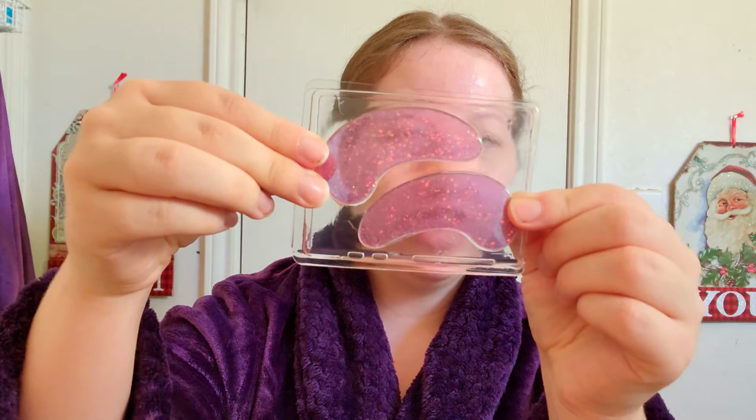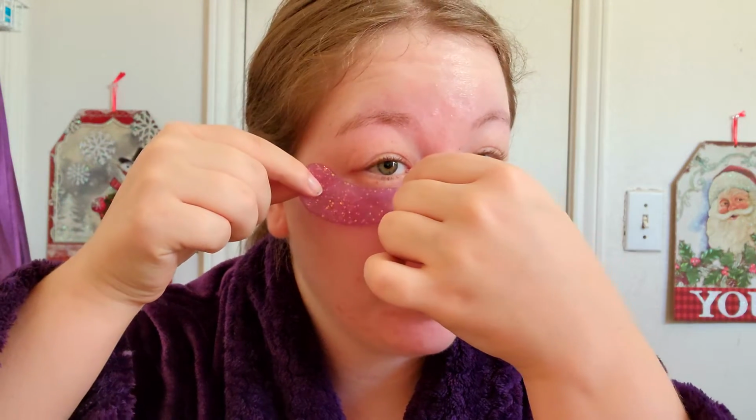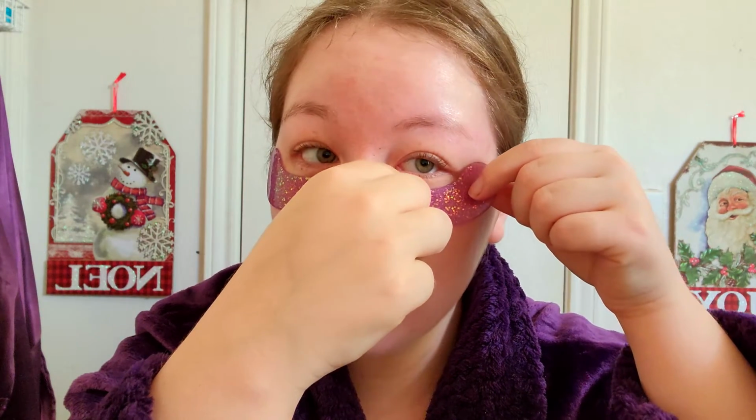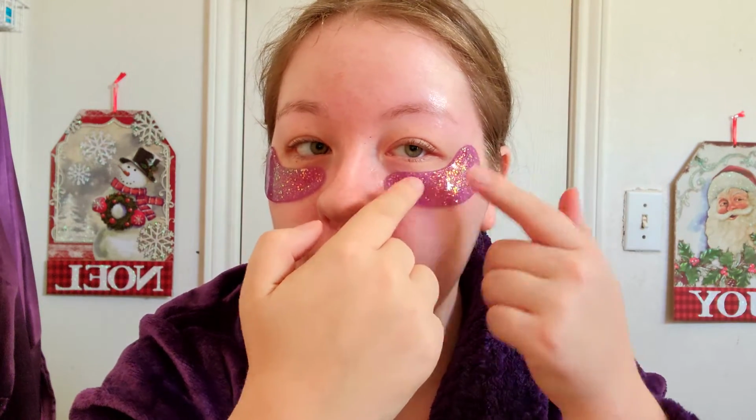This is what they look like. And honestly, I love these so much. My eyes feel so good after using these. All right, so I'm just gonna put these on. And then I like to press it on to make sure that it is on all the way. We have the next one. And then I just press it in. Those are just so cute. I will see you guys when it's time to take these off.